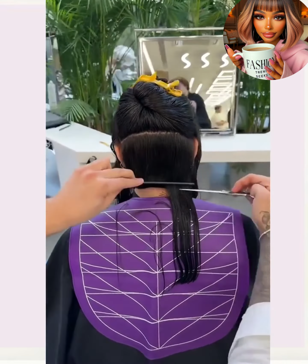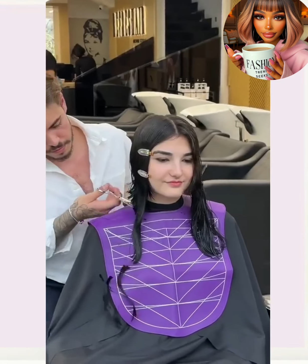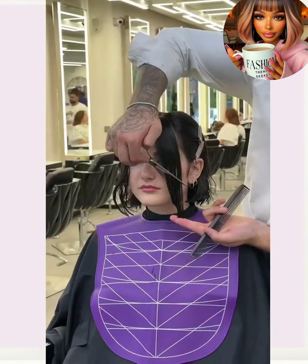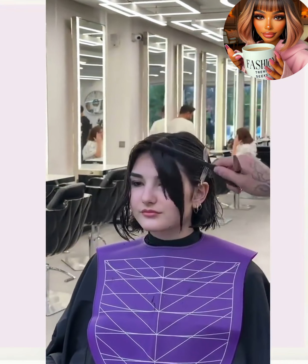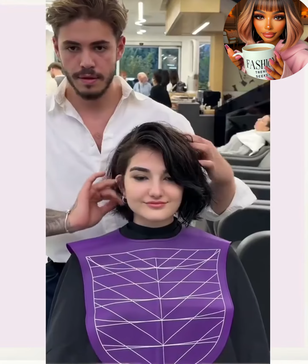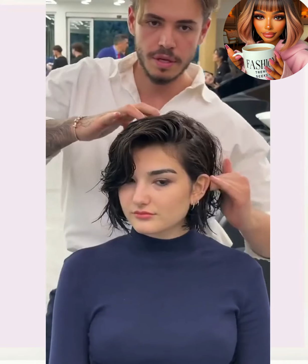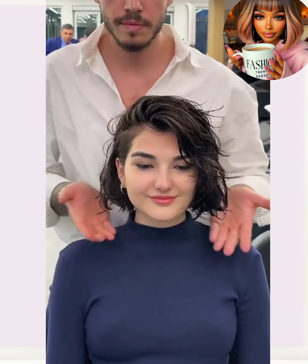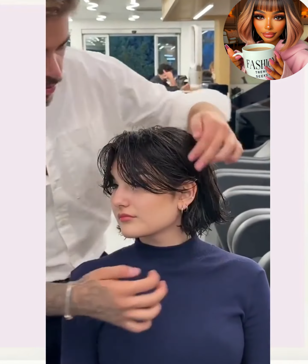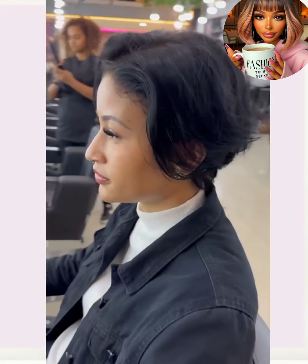So it looks like we have another bob haircut transformation here. Once again with the layered bangs, the curtain bangs to frame out the look. Ooh. I actually like the bangs being worn to one side or the other. That's really pretty. But he does go ahead and add in that center part.